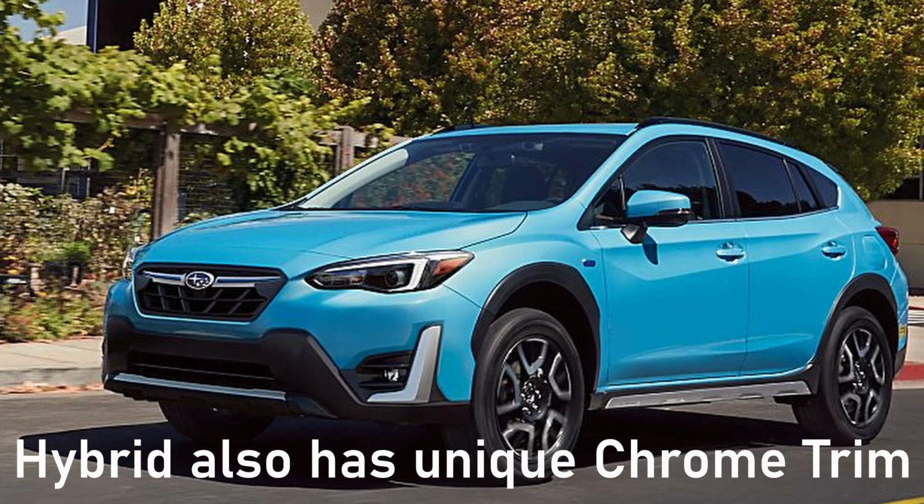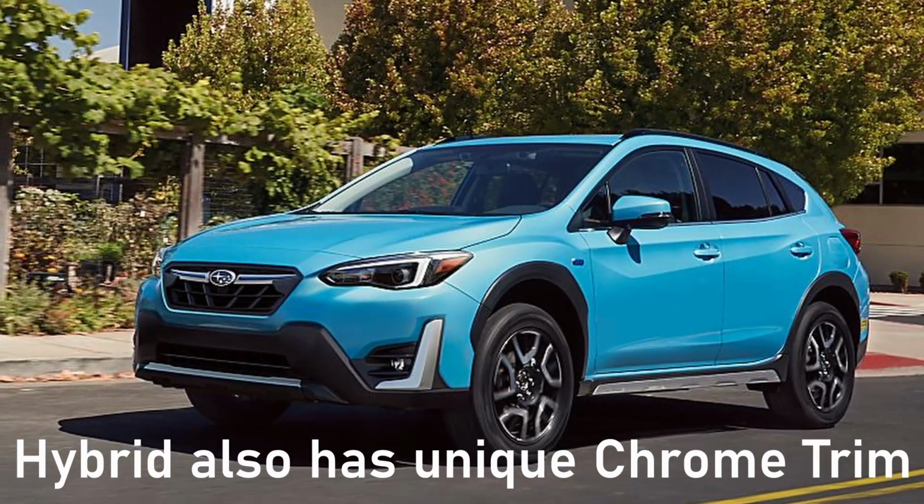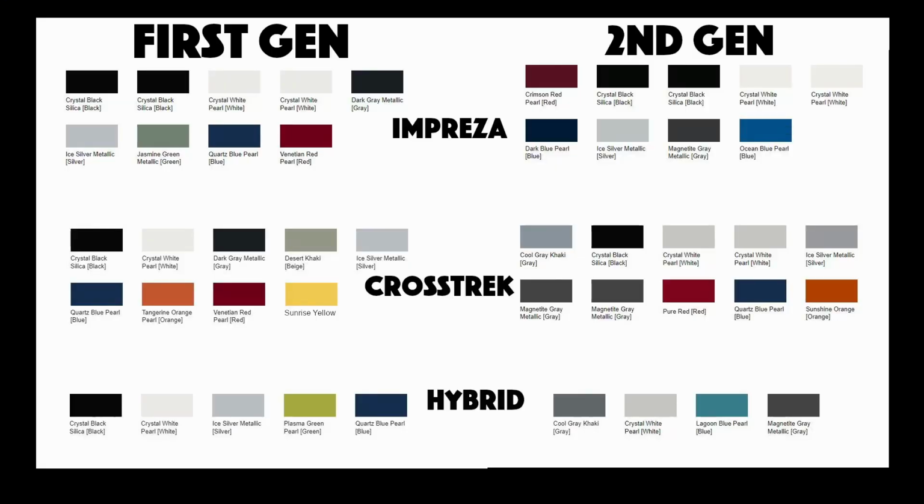And then there are some small differences too between the Impreza and Crosstrek for colors. The Impreza, for example, gets the ocean blue pearl, and the Crosstrek gets the quartz blue. So there are a few small differences. Same with the red. The red is slightly different on the second gen.